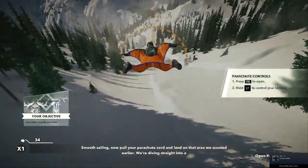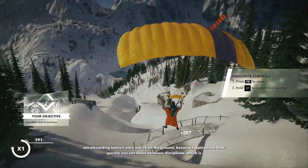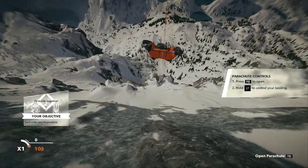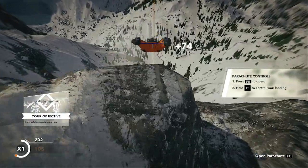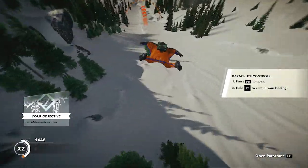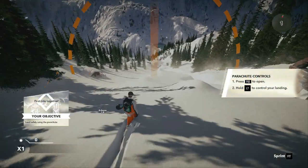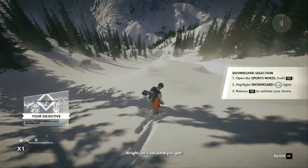Sailing now. Pull your parachute cord and land on that area we scouted earlier. We're diving straight into a snowboarding session once you're on the ground. I want to see how quickly you can move between disciplines, which is something you'll be doing a lot of out here. See what you got.